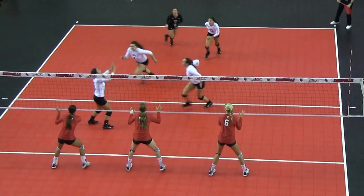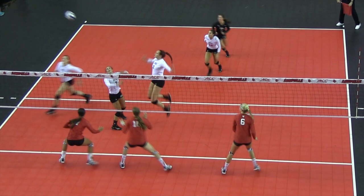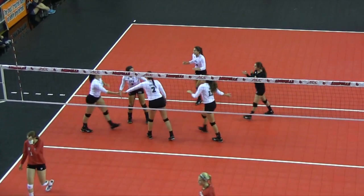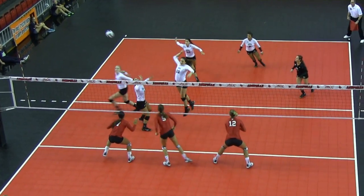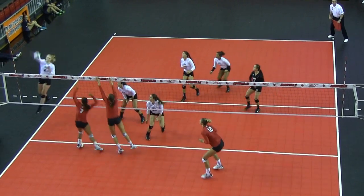Here's a match against Utah, and their outside blocker is convinced that Katie's going to hit that ball in the middle. About 10 plays later, it's Shelby going in on the draw in the middle, and the same misstep by the outside blocker.